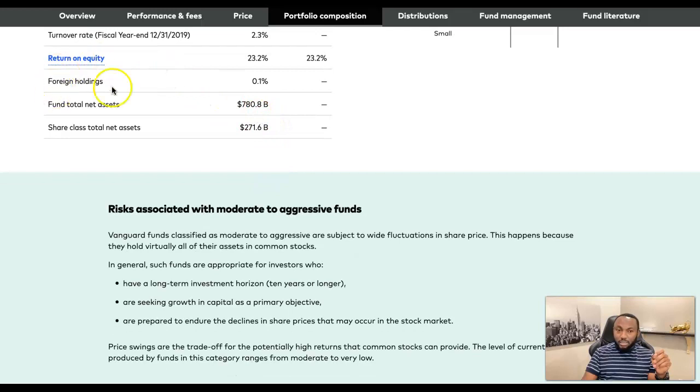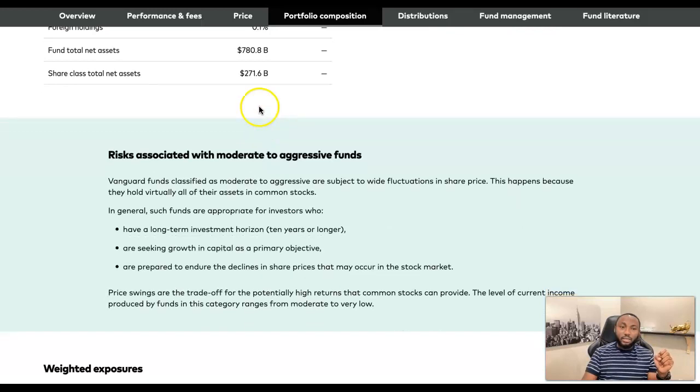Foreign holding, we can see here, is pretty much 0. Fund total net asset at this moment is almost 800 billion, right? That's a huge amount of money. Share class total net asset is about 271 billion.